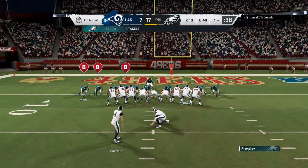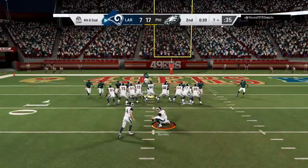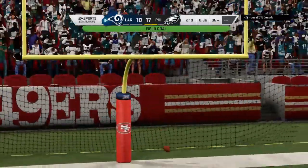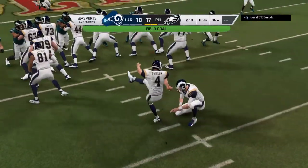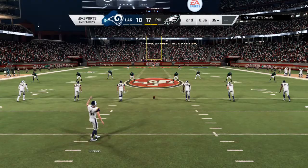So on fourth down, here comes Greg Zuerlein to try and get 3 for the Rams. From the left hash, should be a fairly easy one here. Zuerlein's kick is up and through, and they're back within a touchdown. It's 17-10. That drive took him inside the 10.